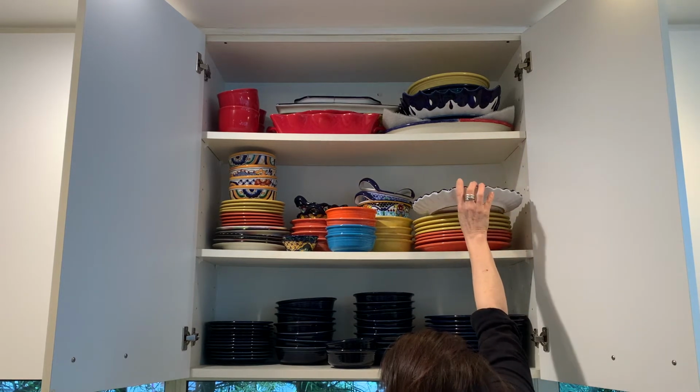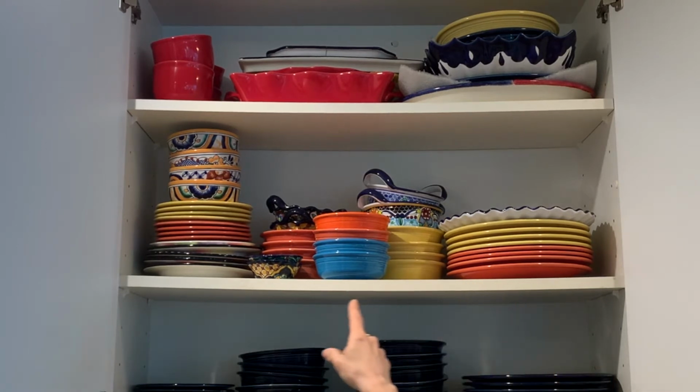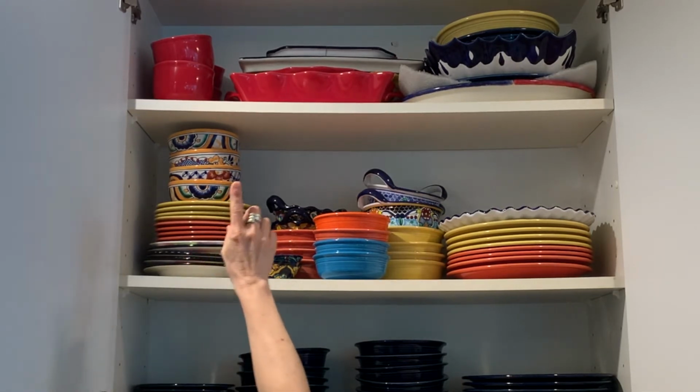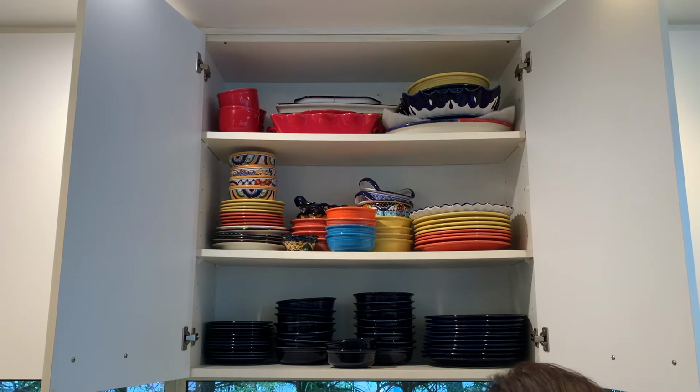But this is the problem with this spot. That shelf is just so hard to get things down. And if I want to get these plates here, which I never do, I have to remove everything on top of them. Same thing if I want to get these yellow bowls or those persimmon bowls, so complicated because there's things inside them. That's where we bring in a shelf riser, another shelf in there, and it just adds a level and it makes everything so much more accessible.